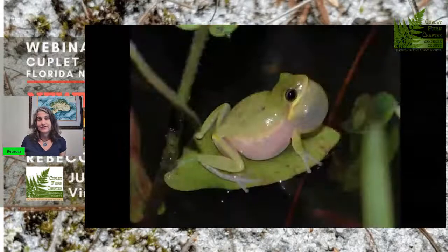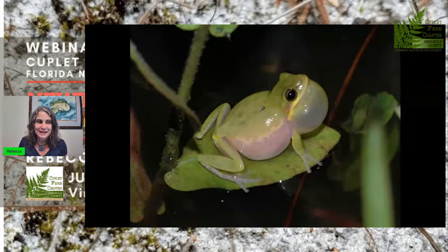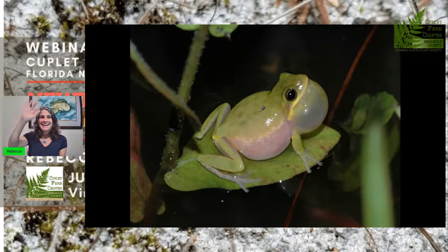So in the case of the frogs, they come down to the wetland and call for their mate. And some species will breed in the wintertime, and some species will breed in the summertime, and some species breed year-round.